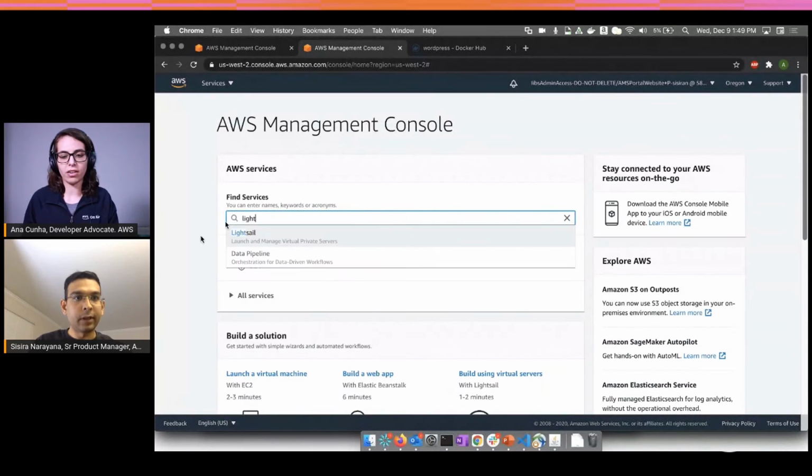Oh, so Shishira is back. Hey, Shishira. Hi. I was just letting people know about the 3-month trial. Thank you. Yeah, so let's start with the creation of the Redis service. Let me know once you're able to see my screen. Yes. Okay, now it's fixed.